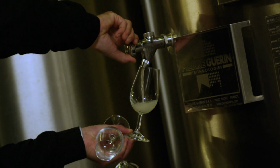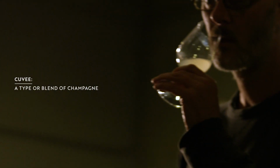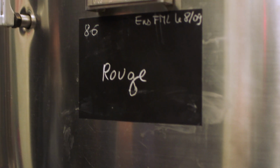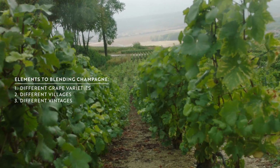It's about 4-5 months of work every day to find the blending of all the cuvées. And sometimes we start bottling and all the blendings are not already done. How many different wines do you use to blend? We will taste all the tanks at the end of the harvest, and we will start with the non-vintage wine. For this blending, we use about 200 wines.